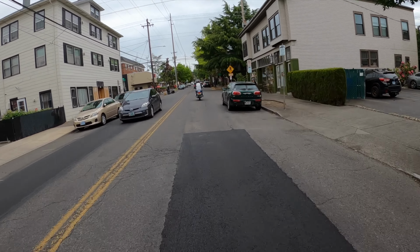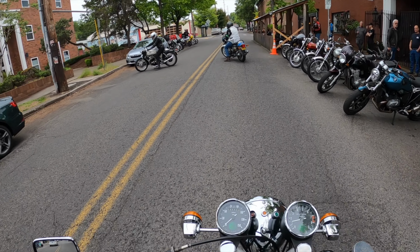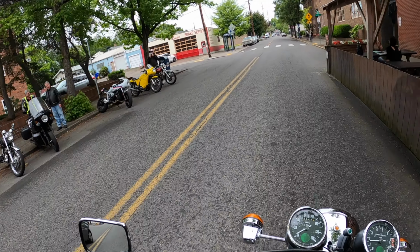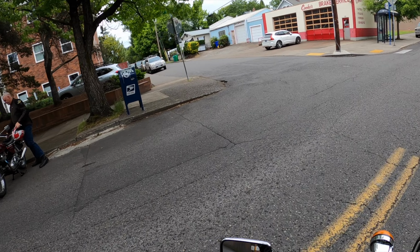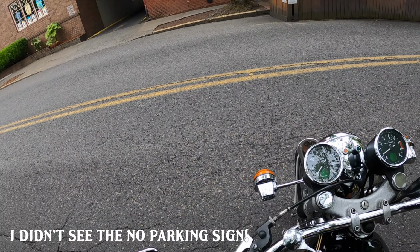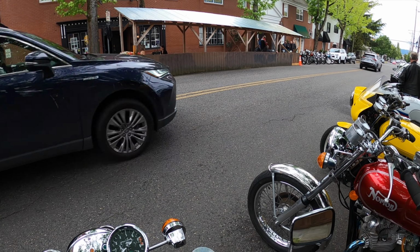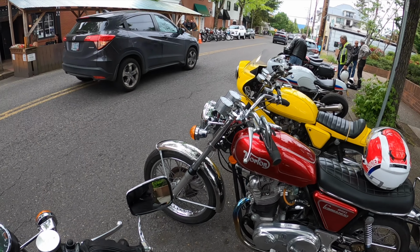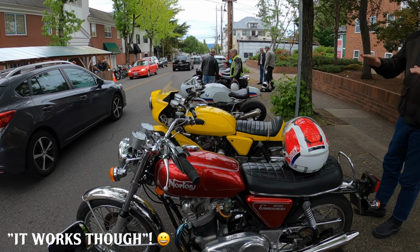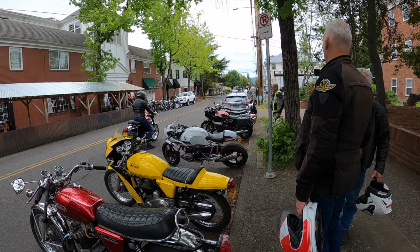There's a few guys here already. Oh, lots of cars. Oh, lots of bikes. Next to Guy's Commando. Ooh, Bob came on his Commando. Wrong button. It does actually. That's an awesome bike.